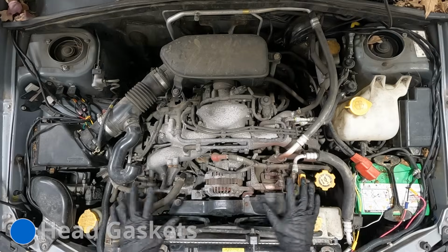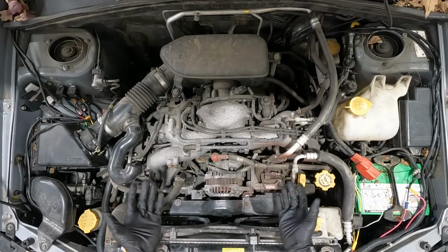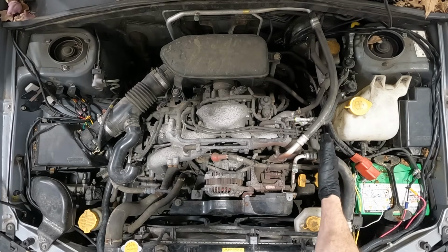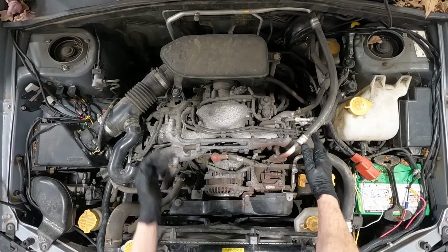Now for our third problem, we're going to talk about head gaskets. Now on these 4-cylinder engines, it's going to be super common for you to have head gasket issues. You're going to have head gaskets on both sides of your engine because this is a boxer engine. So essentially you're going to have some on the driver's side and you're going to have another head gasket over on the passenger side. Now, what can happen with these head gaskets is essentially they end up breaking down internally. So essentially the areas that are supposed to have oil in them or even coolant in them can potentially mix in between each other if the gasket's bad.